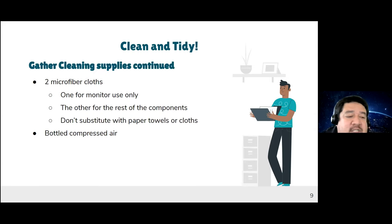Okay, and in addition to your cleaning solution, I recommend having two microfiber cloths, one for the monitor use only, and the other for the rest of the components. You don't want to mix them up because you want to keep the monitor cloth as clean as possible to avoid scratching or damaging your monitor when you clean it.